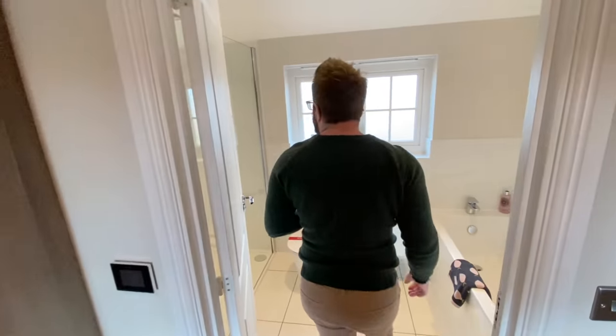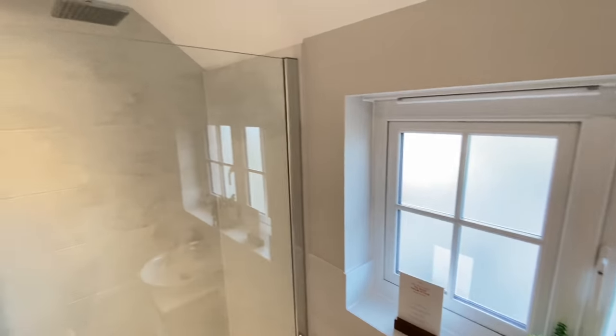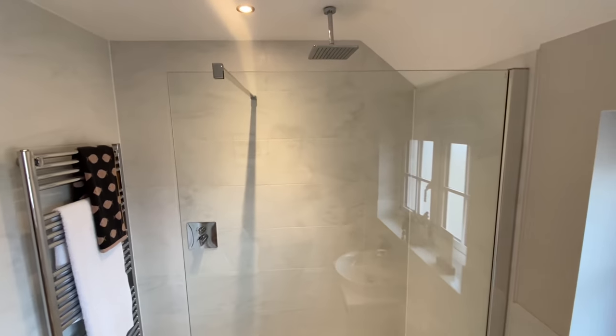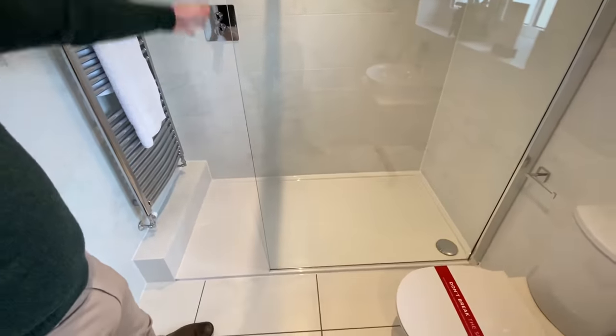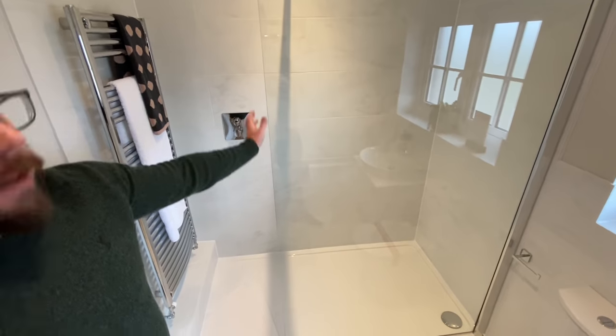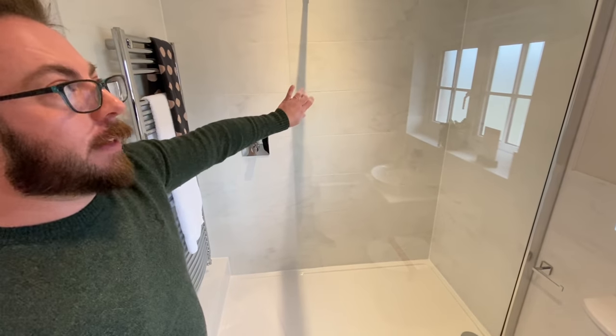Right, let's go into the rainfall shower. Oh, is there rainfall? Oh, wow. Look at that. That's gorgeous. So again, extremely low profile, a big panel of glass. It feels like a quality glass.